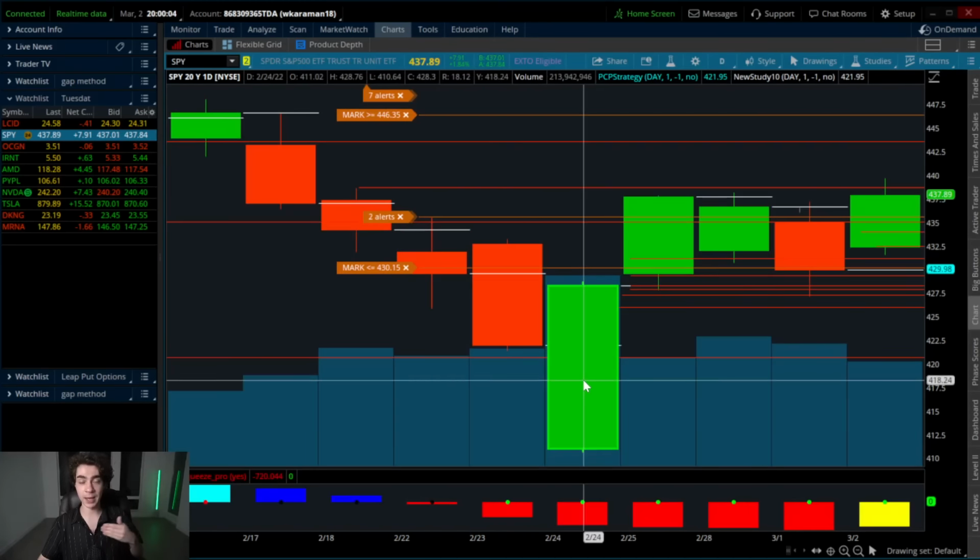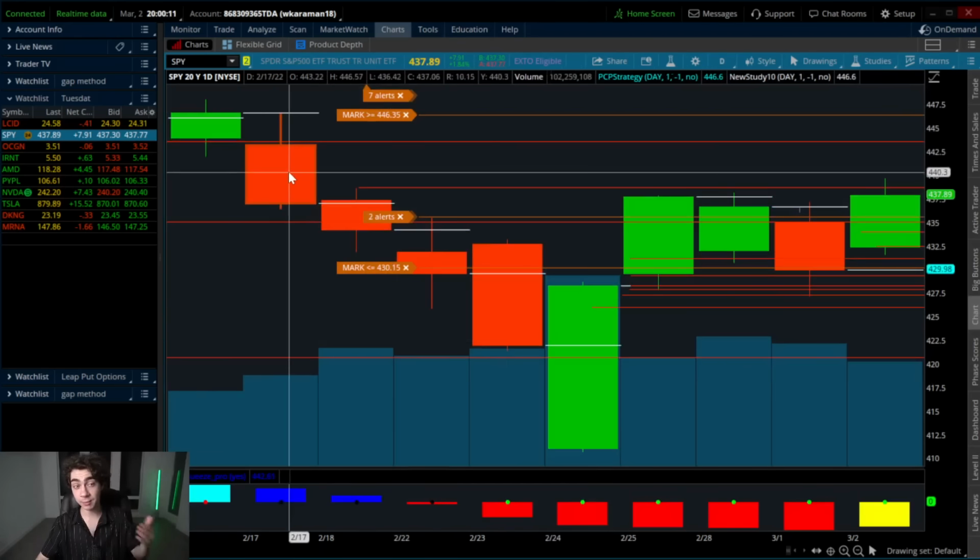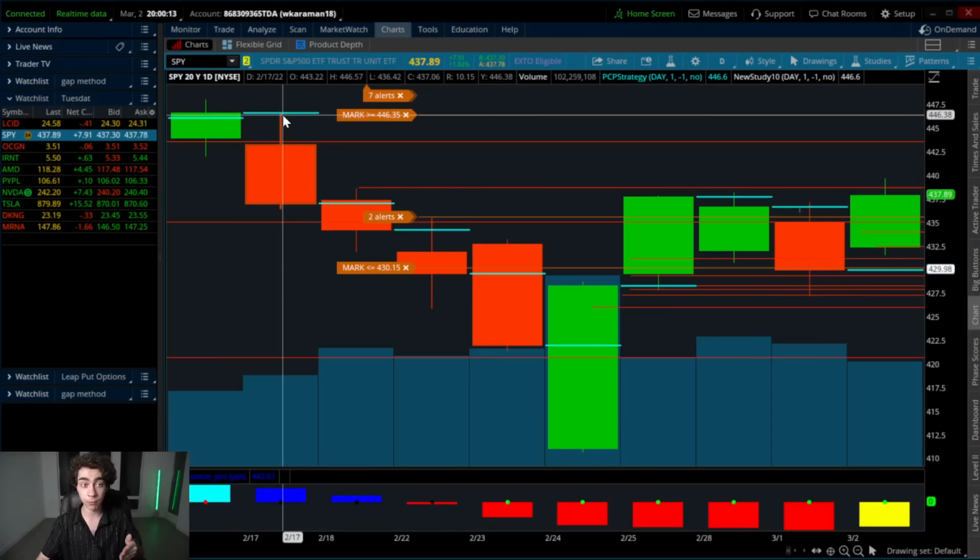So that's where my interest is in terms of taking a nice macro trade for a swing trade. If we can get a bearish candlestick on the daily, it's going to be a macro swing like this. Buy the puts at 446.60 for a micro trade as well. So there's going to be 2 potential trades, a day trade and a swing trade.